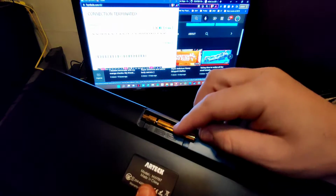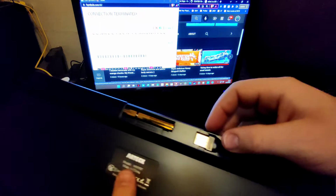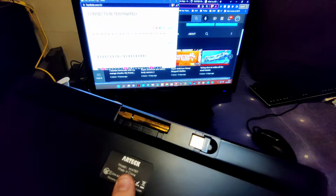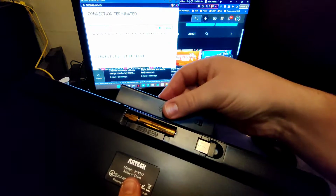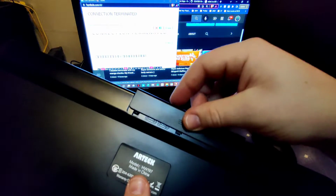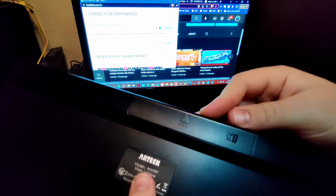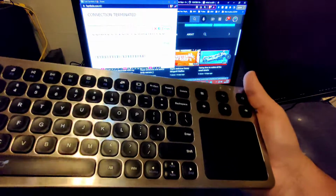Here are the beautiful batteries. And then this just goes in right there. You put this bad boy right back. Oops, almost got it. And there we go. And now this bad boy is ready for transit and for use anywhere.